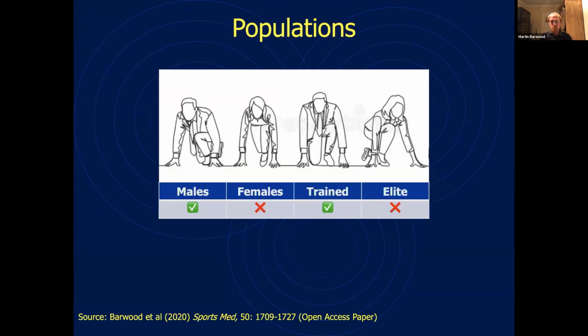So firstly, in relation to populations, most of the evidence base was established in males. That is an unfortunate characteristic of thermal physiological studies, and it's thankfully something that's being addressed by many researchers in the area. A lot of the time females are not included because of variations in body temperature profile associated with a menstrual cycle. So there's not a great deal of evidence base established in females, and that's something that would need to be addressed in future research.